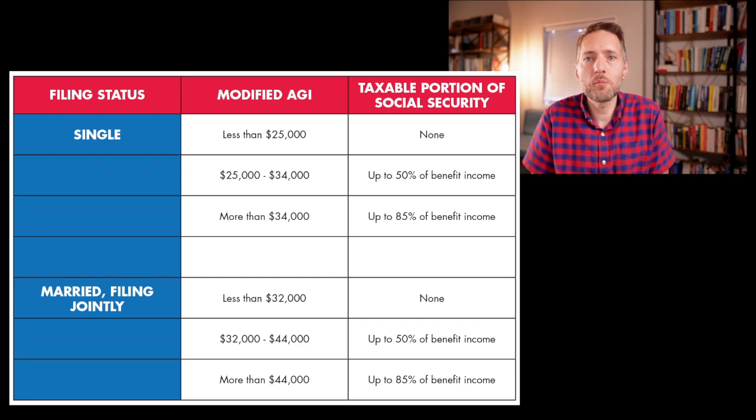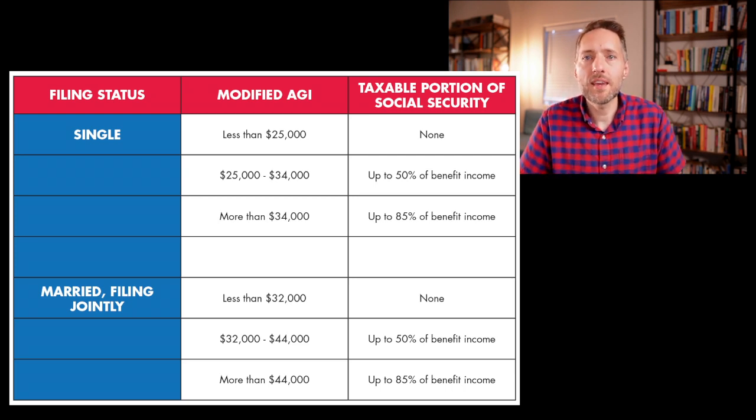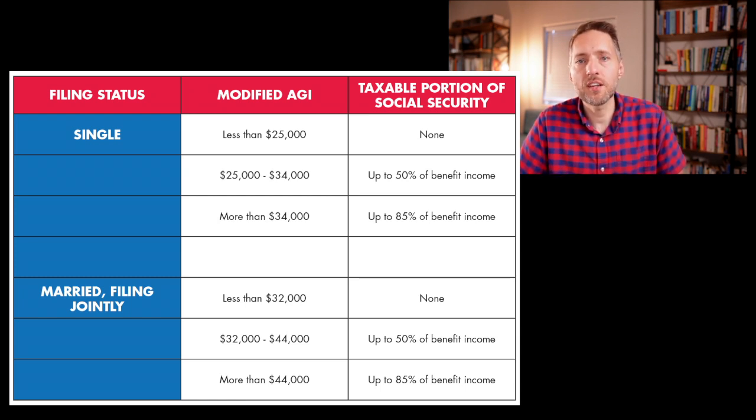So you take these numbers, and if you're in that bottom tier, none of your Social Security benefit is going to be taxed. Then if you step up to the next tier, if you're in that 50% bracket, let's say you're earning $24,000 a year in Social Security income, then 50% of that is going to be taxed.